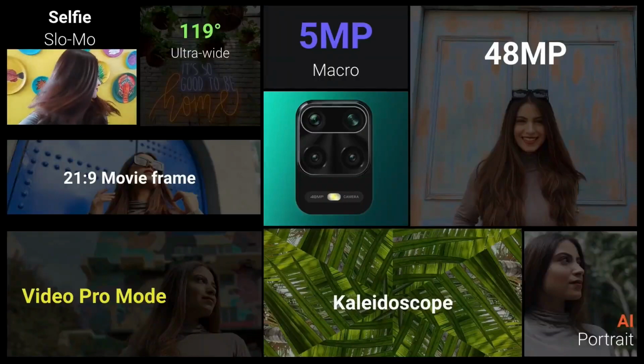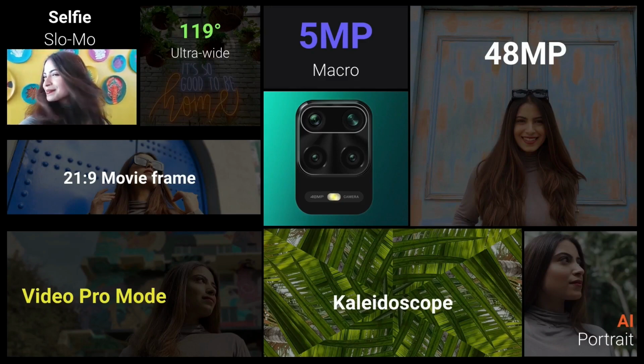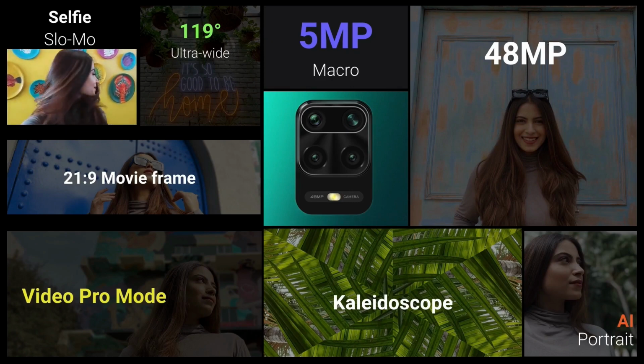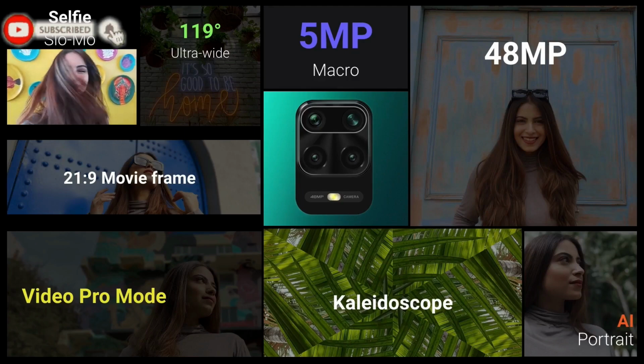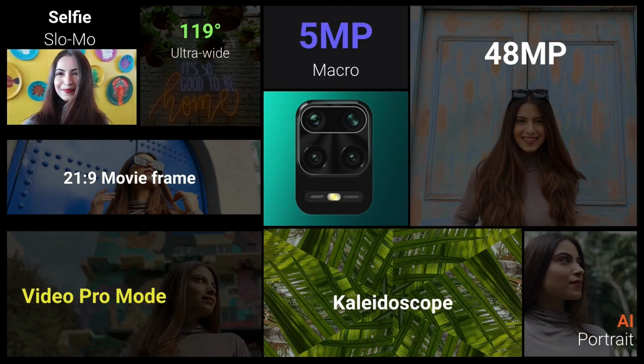Let's sum up some of the camera features on the Redmi Note 9 Pro. An incredible 48 megapixel GM2 sensor primary camera. It's a quad camera assembly. There is a 119-degree field of view, 8 megapixel ultra wide, 5 megapixel macro, slow motion selfies for the first time, that really cinematic 21:9 movie frame mode, a fully souped up, beefed up video pro mode, kaleidoscope, and AI portraits.